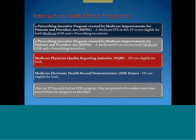One of the other associated programs is the Medicare Physician Quality Reporting Initiative, otherwise known as PQRI. Eligible professionals are eligible for both this EHR incentive as well as the PQRI program. So that's a good thing. For the Medicare EHR demonstration, eligible professionals are also eligible for both.